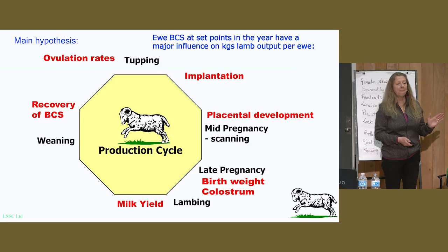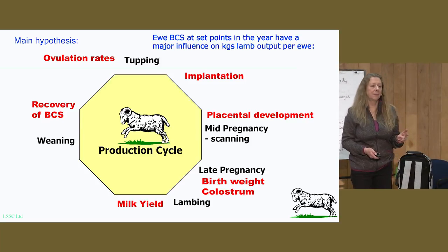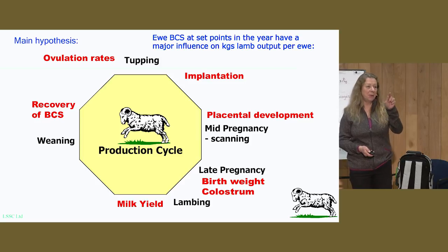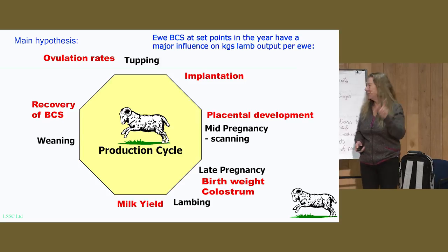Yep. I was wondering what timeline you would use between weaning and mating for that body condition? Hold that thought. I'm coming to it. You're getting ahead of me. Well done. No, that's good.